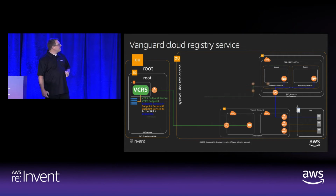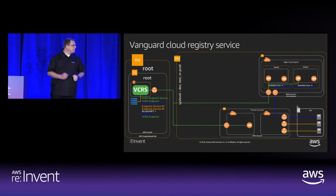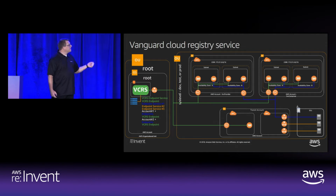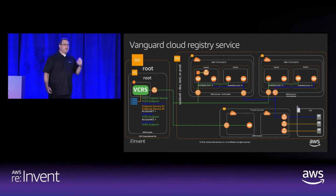After that's done, VCRS then creates the relationship back to itself so that things running in that account can make requests from it. And we basically do the same thing again. The account on the left sets up, blue line points to the on-prem data center services, and then green line back to VCRS itself. So we have our two accounts. The account on the left is going to be the producer. So that spins up an EC2 instance, creates a network load balancer, and then it makes a call to VCRS saying, hey, I want to expose myself as a service.